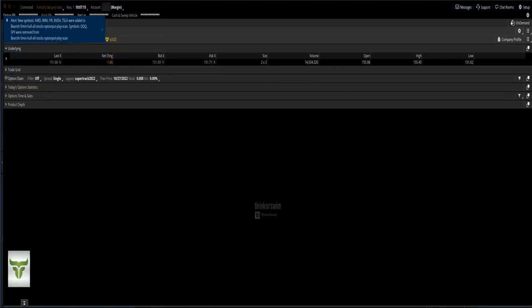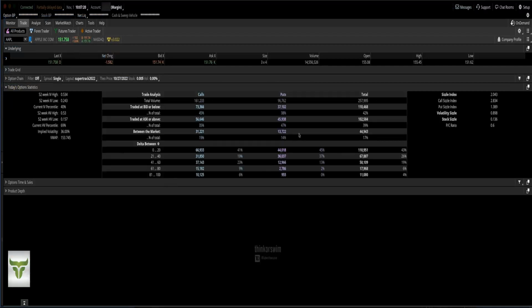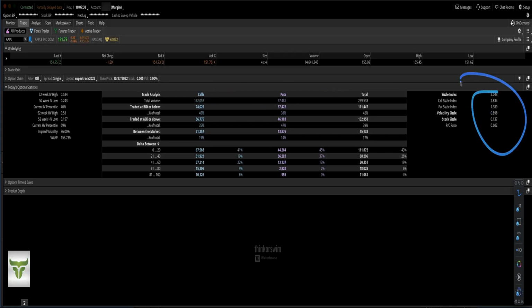So I can't complain. Let's come down here and see option time and statistics. I mean, look at this. There are more calls than puts, and the stock is still tanking. So that's got to tell you something right there. I mean, this is overloaded with calls. It's a 2-to-1 ratio right there. And the stock is just taking a beating.